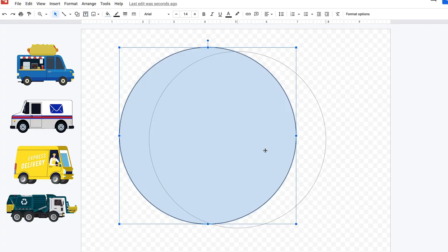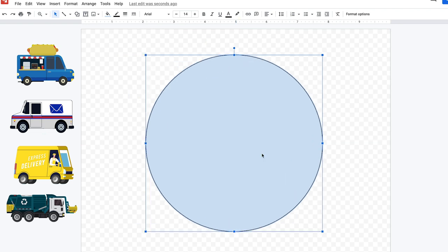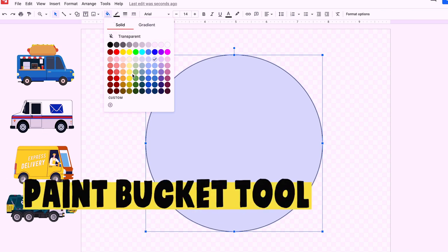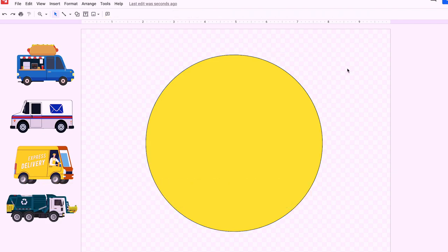Here we go. Cool! I'm gonna put it in the center of my drawing. See that red line? That shows me that it's in the center. Perfect. I don't think I want the circle blue. I think I want to change the color of the circle to yellow. I'm going to go up here to this paint bucket tool and click yellow. Ooh, perfect. I love that circle.